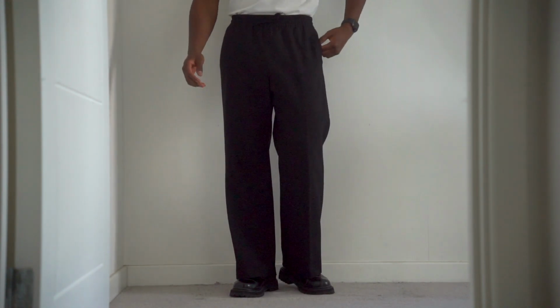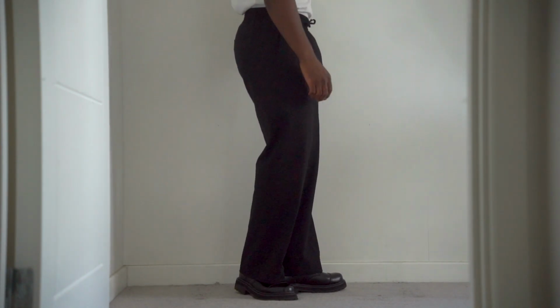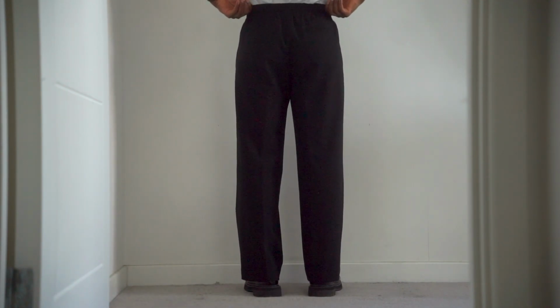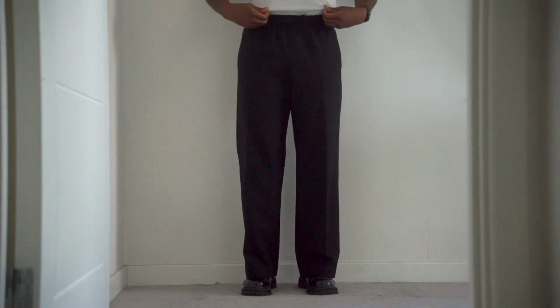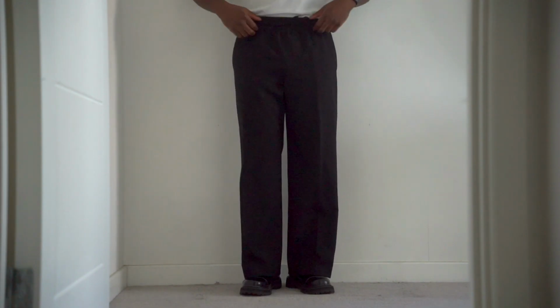They come in this lovely wool material. They're lightweight, they're breathable, they're still warm enough for the winter time. They're so comfortable with the elasticated waistband and the drawstrings. I got these from the women's section, picked them up in a size 42, but I reckon I probably could have sized down to a 40 as they have stretched and given way a little bit.